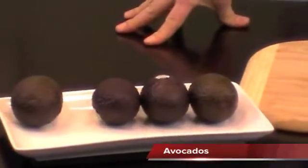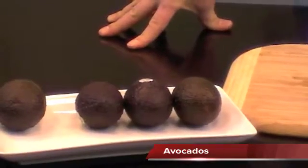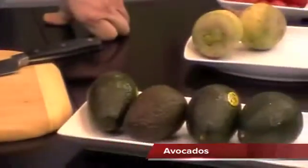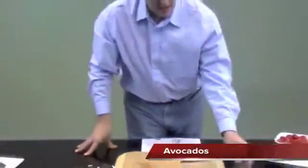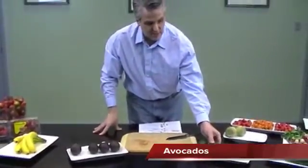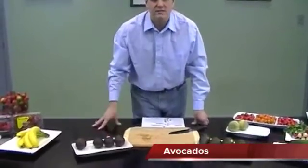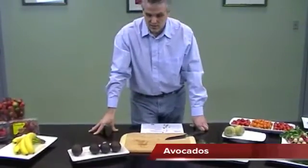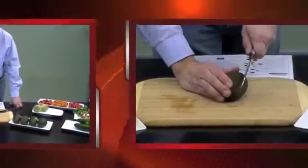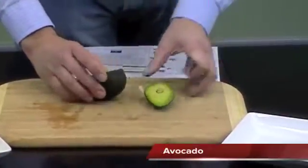Now avocados are graded just like all the other fruits and vegetables a couple different ways. One is the aesthetics and then the sizing. So here we have the 48 size avocado and here we have the 70 size avocados. In terms of sizes, those are probably the two extremes of the range. In terms of the meat you get on the avocado, far different.